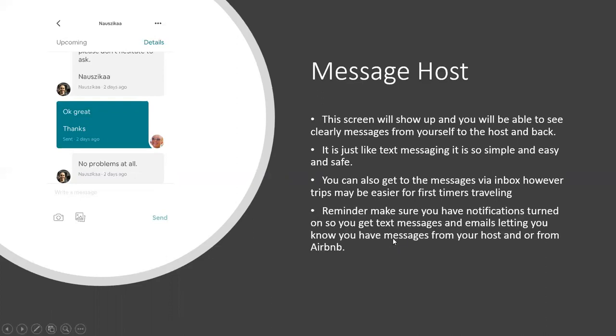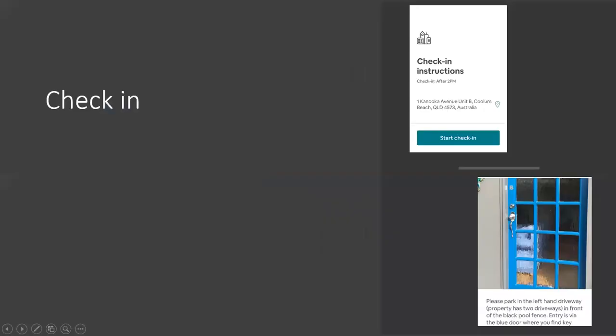And this is again the reminder to make sure that you have all the notifications turned on your phone with your app. You'll know that you've got a message from a host because it'll come through as a text warning to say, go and look at your messages, basically.